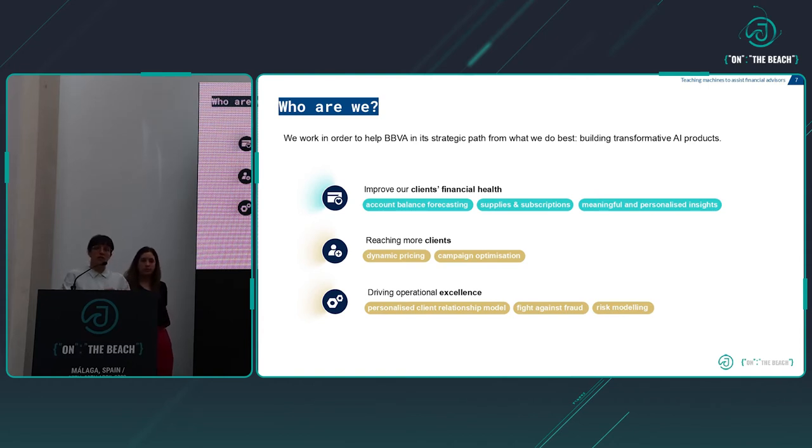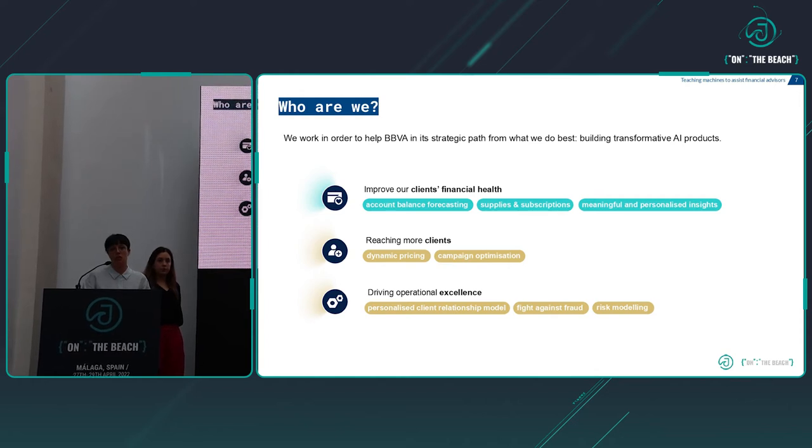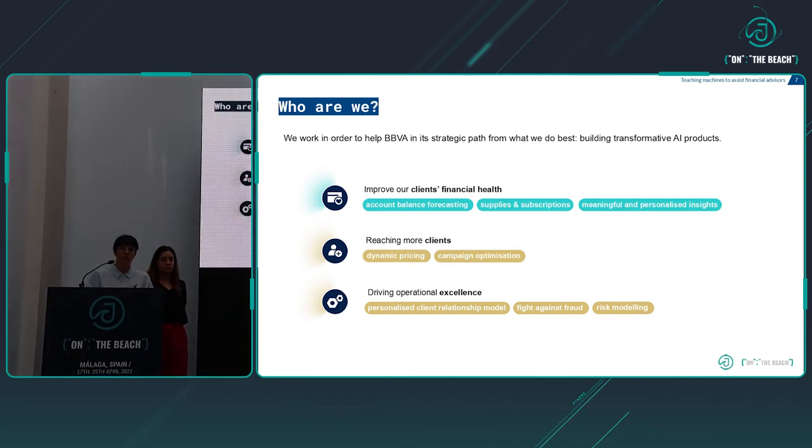And the third one is driving operational excellence. There is another team working in anti-money laundering. We're starting to work with risk modeling. And the last one is the personalized client relationship model. This is the business area that designs how the bank interacts with the clients. And the project we're going to talk about today is mainly in this area.